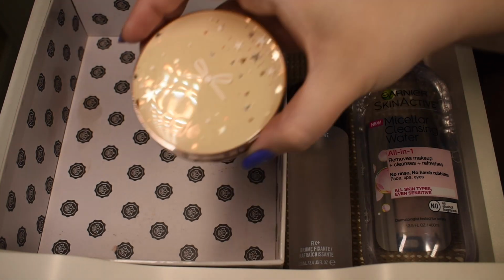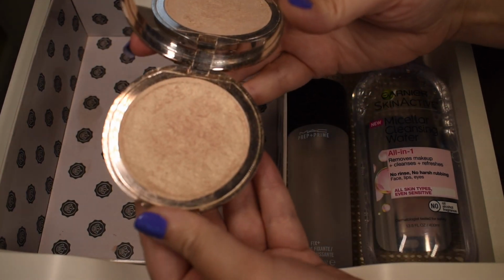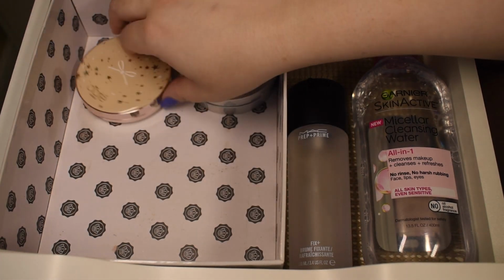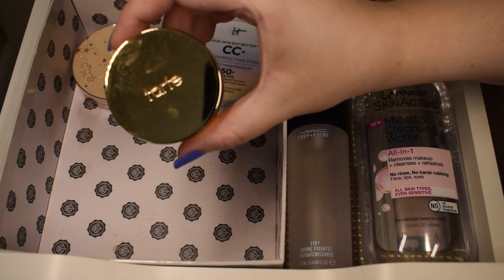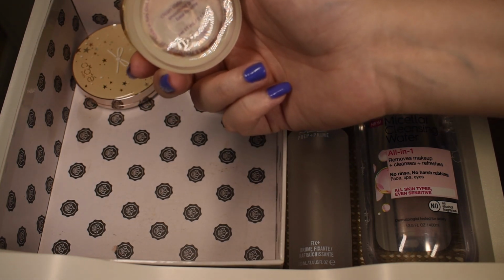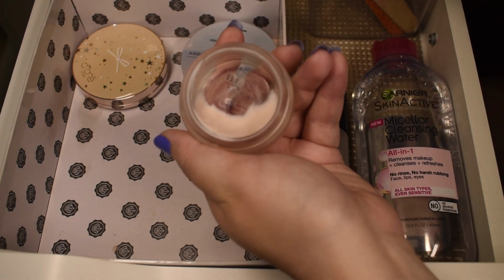I also have a Ciate highlighter, and I broke this actually and repressed it, so I'm just trying to use it up and move it out of my collection. I also have a Tarte pore filling primer that I'm trying to work through, and it's my favorite. It's the Clean Slate Timeless Smoothing Primer, and I've got a pretty good dip in that.